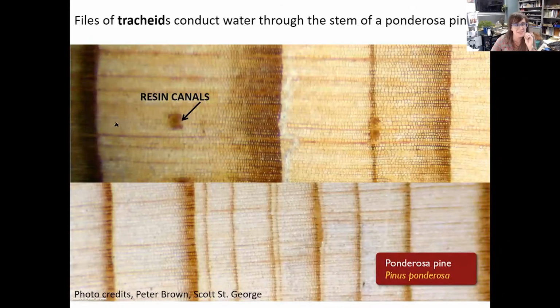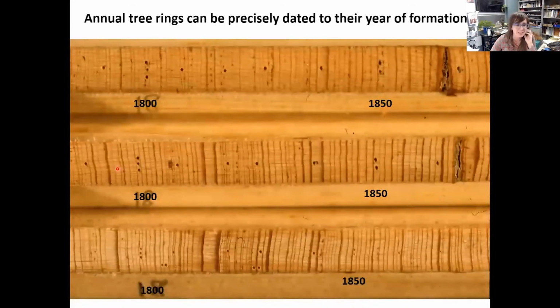And because scientists can zoom right in and see exactly how wide these rings are, they compare ring widths in multiple trees, and they take cores and look at these ring widths, and they can assign accurate dates to every one of these rings. And they have methodology that allows them to precisely date every ring to its year of formation. And that really cool feature was initially worked out with Ponderosa pine.